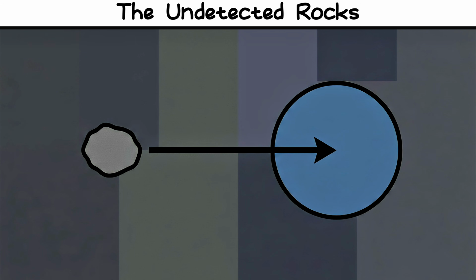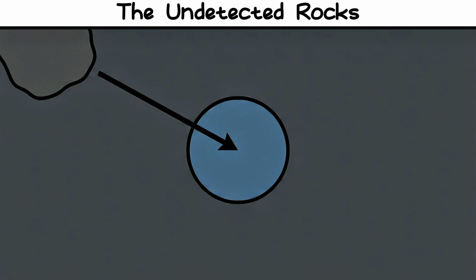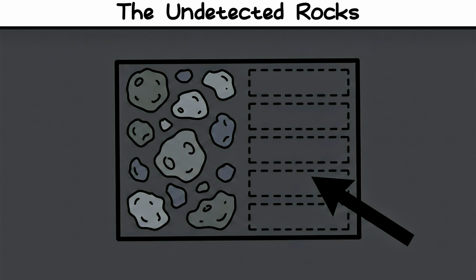It was a real object on a real trajectory, and the detection system had one day. The next rock that size may not miss. The catalog will not be finished before it arrives.